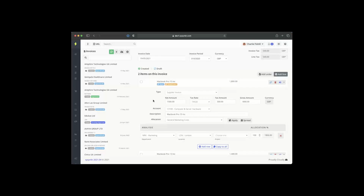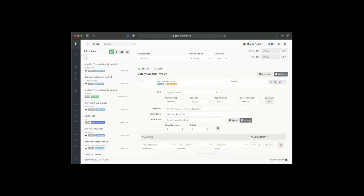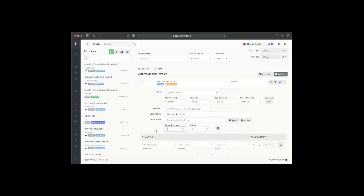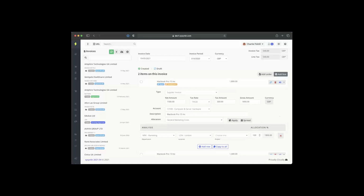One of the things we can do now within Sysynkt is handle these invoices in a few ways that are quite novel for Sun Systems. The first thing I want to show is the fact that I want to be able to spread the cost of this purchase over future periods. And I can do that by hitting the spread button and entering a spread number of periods, even with an offset should I wish. I'll say 3 periods into the future. And we can see here that Sysynkt has been able to calculate how much of that spread needs to be posted into the future periods. Great thing is, Sysynkt will handle all of those postings for you in the background. I'll cancel that spread. And let's submit that.